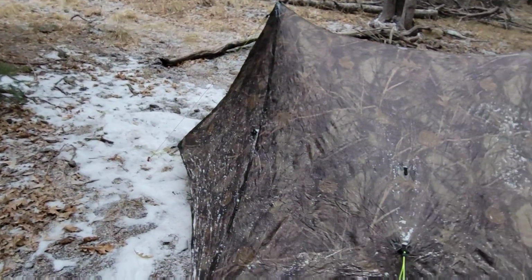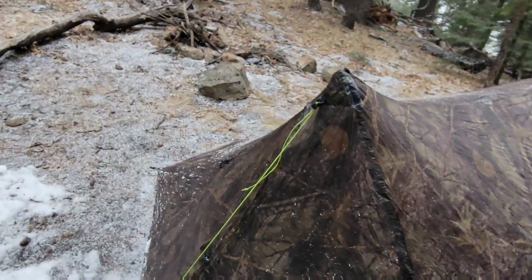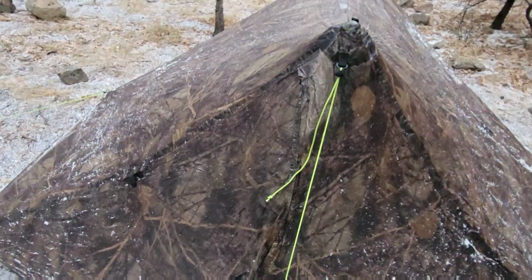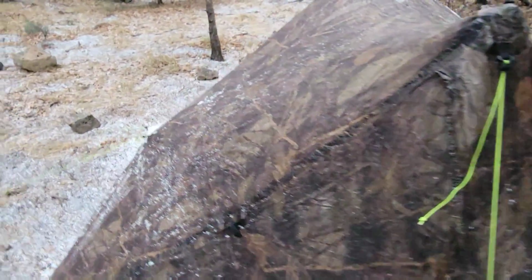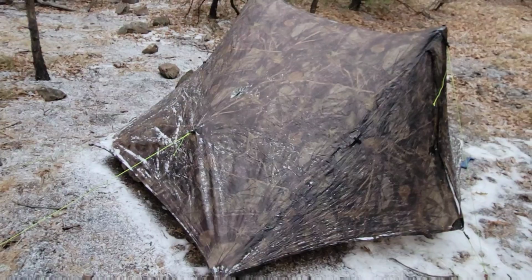Started to snow on me. There was a lot more snow on it earlier, but I shook it all out. But it's gotten colder and it's snowing, like ice snow, not fluffy snow. I'm gonna put rocks on all the corners just to hold everything down. And I'm gonna get in and warm up, or try to, I guess. This is definitely not how I was expecting my first night, with it snowing, me rushing, trying to get everything off. There's still snow on my backpack and stuff. It's so cold that it's not melting.